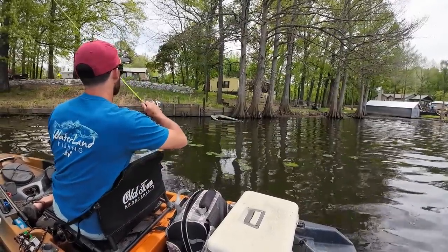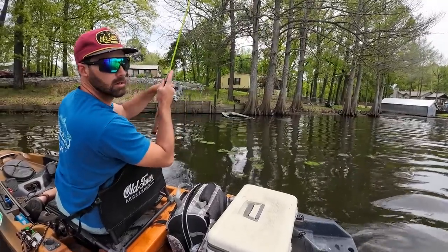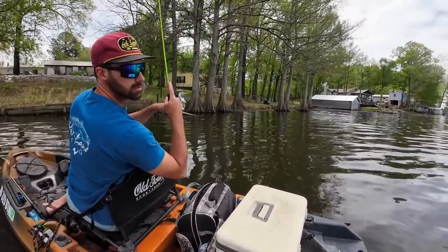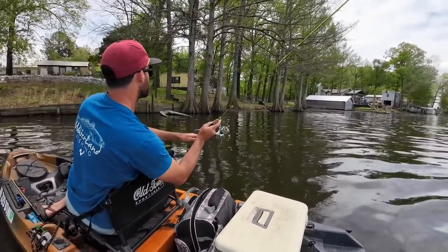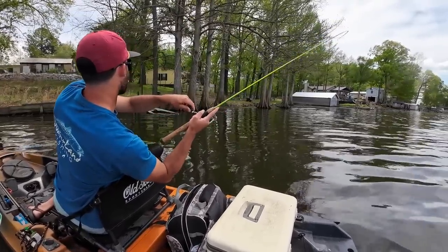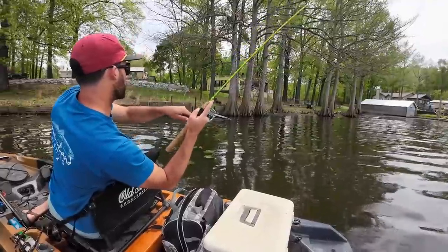How fast is that? Right up on the bank. Oh gosh. You just gotta be right up on the bank. It's so crazy. It's just hard to comprehend. I think that's good. Yep. They can't even pull the bobber under, it's so shallow up there. That's another giant. That's a big one.